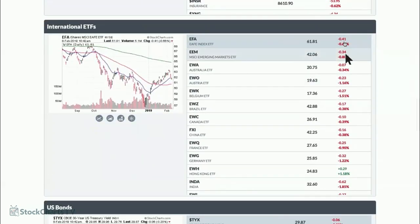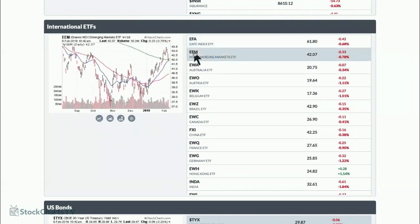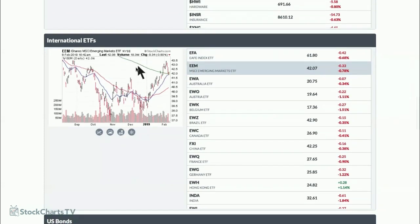So we see around the world things are weak. And here's the Australia ETF. I like to look at Australia just as a commodity supplier to the Asian markets. You can see we've made a higher high in this market, so that's a little bit more bullish. And emerging markets have been trying to do well as well, but here they got above their 200-day moving average and are now giving it all back in the last couple of days. So I think this is an important inflection point.